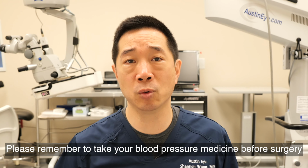In particular, please continue to take your usual blood pressure medication before your surgery. Patients coming in, quite often they're nervous and their blood pressure will be more susceptible to going up, and we would like for you to take your usual blood pressure medications before you arrive at our surgical center, such that your blood pressure is optimally controlled during your surgery.